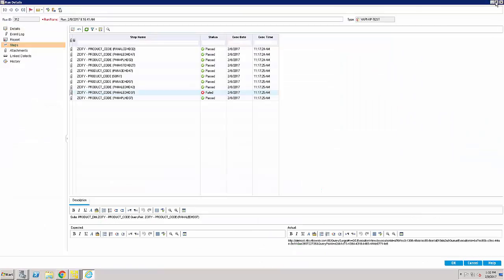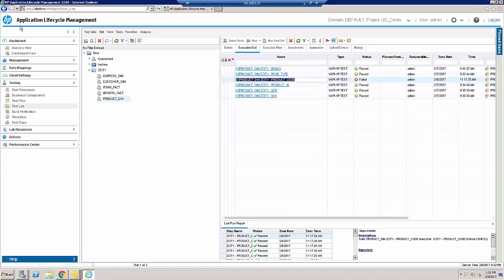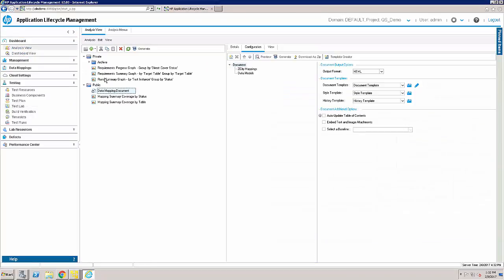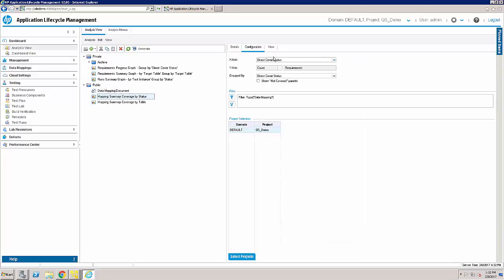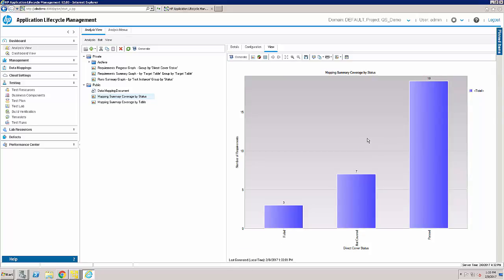And just to show you a couple other things in ALM before we go today, let me close out of this test, and we'll go back to analysis view to show you some additional reports. The one is mapping summary coverage by status, and we'll take a look at this report, and we can see that in total we have 19, 7, and 3 requirements, or data mapping requirements, so 29 in total. 19 are in a status of passed, 7 are not covered, and 3 are failed.